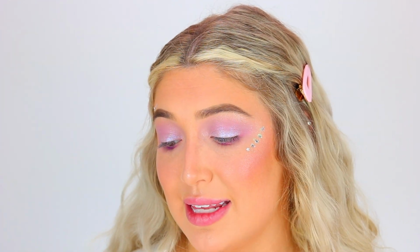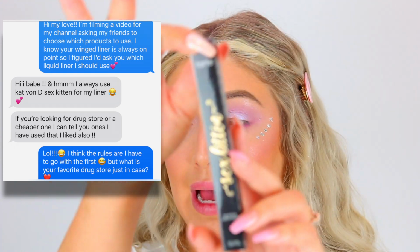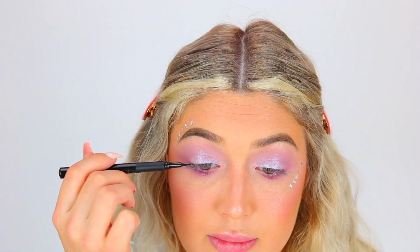Now for liquid liner, I had to text my bestie Elisa. This girl, since we were in high school, has always had a snatched wing liner before I even knew how to do it, so I knew that she would be the perfect person to ask. And she recommended the Tarte Sex Kitten liquid liner in black. She literally always has a wing on and it's always perfect. So let's see.